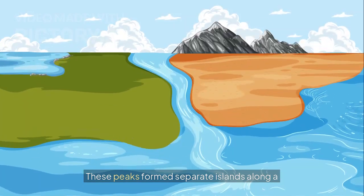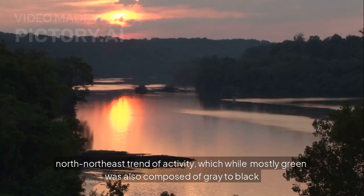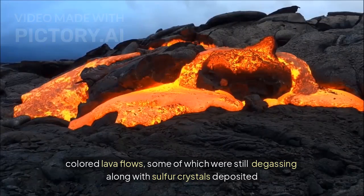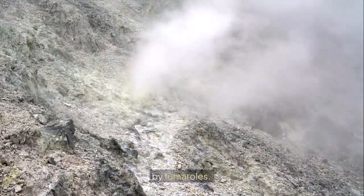These peaks formed separate islands along the north-northeast trend of activity, which while mostly green was also composed of grey to black-colored lava flows, some of which were still degassing along with sulfur crystals deposited by fumaroles.